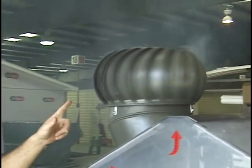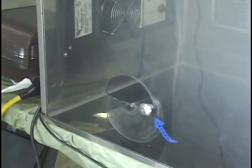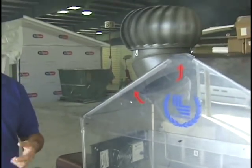You can see from the dramatization how it's literally sucking that cool, dry air in your intake, flushing that hot, moist air out, doing the job for the homeowner that needs to be done to keep their heating and cooling system from working overtime, and to prolong the life of their building products, their insulation, their paint, their wood, everything. This particular product comes with a lifetime warranty. As long as the structure's standing, we'll stand behind it.